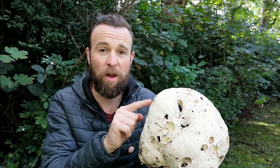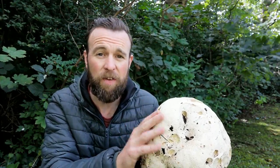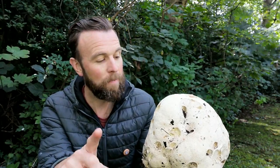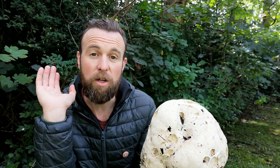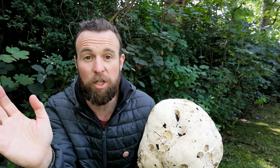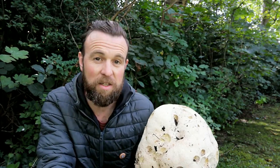Okay, so let's talk about finding these. So habitat: most commonly in fields, often at the edges of fields or maybe even growing in fairy rings, in circles at times. But they can grow in other places too. They can grow in scrubland, compost heaps, and often woodland edges. Not so often in the woods really, but woodland edges, parks and gardens. Do you know what I've just done there? I've just about labelled every place there is on Earth other than a desert or a river.